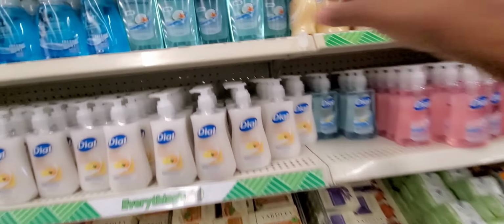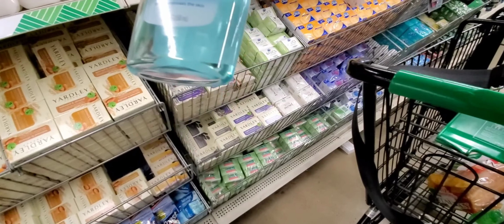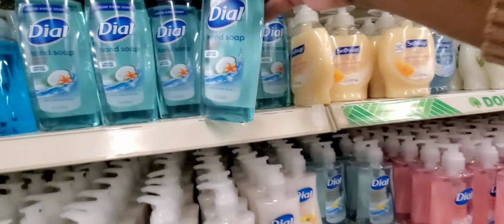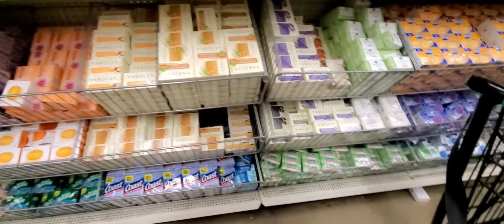Okay, so they done put this Dawn hand soap over here. That's a big bottle. That's a nice size bottle. 8.5 fluid ounces for $1. That really is a good size bottle. I would grab those.